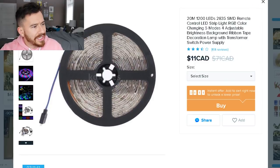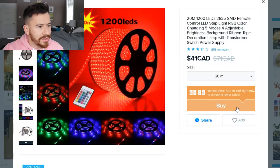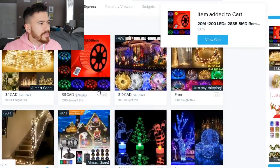Not your stock looking lights. It's like on a, all right, let's try it out. Let's see if it's any good. We'll get the 20 meter, $41. Save your money. You know, we'll get the pen. We'll try it out. We're just here to try it out. We don't need to actually cover the entire house in it. You know what I mean? Okay, so we got some lights.